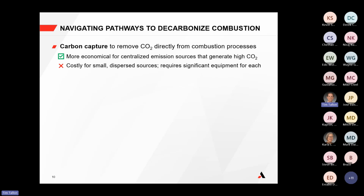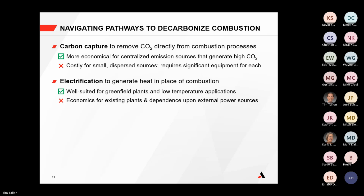Okay, well, what about electrification? Well, electrification is interesting in that it can certainly generate heat in place of combustion. So it certainly does lend itself very well to new facilities, greenfield plants, and also low temperature applications, where there's not a big heat duty requirement, where there's not a big change of very high temperatures required.